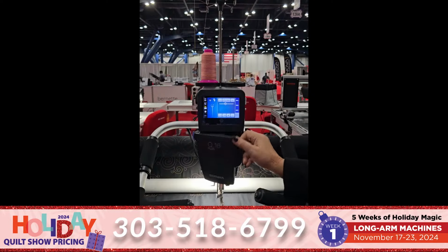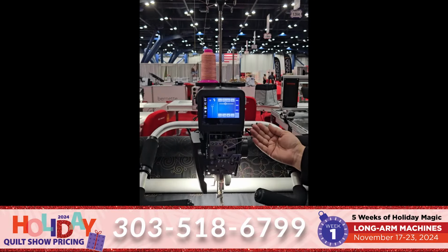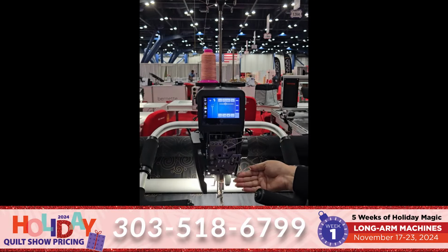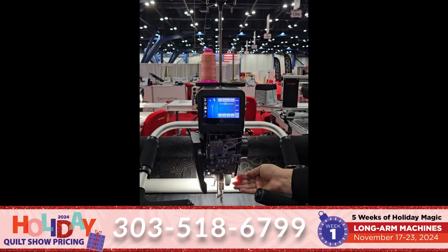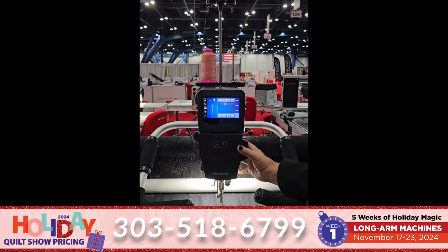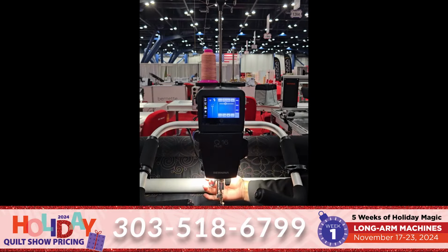And then lastly, one of the things that's really great about our machines is they have a nice, clean, easy thread path. Our long arm quilting machines thread like a regular sewing machine. So you're not having to try to figure out a thread path or make sure you get thread in a certain area. It's just a nice, simple, clean thread path, just like you would do on your regular domestic machine. And because of that, we also have a needle threader.